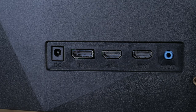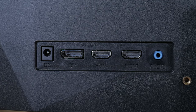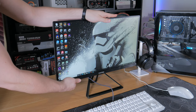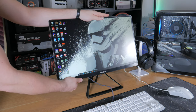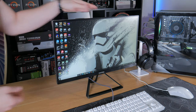It has two HDMI 1.4 ports, a DisplayPort 1.2 port, an audio out jack, and the DC input for the included power brick. The only adjustment comes in the form of forward and back tilt, but again, it's VESA compatible, so you can upgrade to a different stand or mount in the future. Overall, for $150, this is one of the best budget gaming monitors out there.